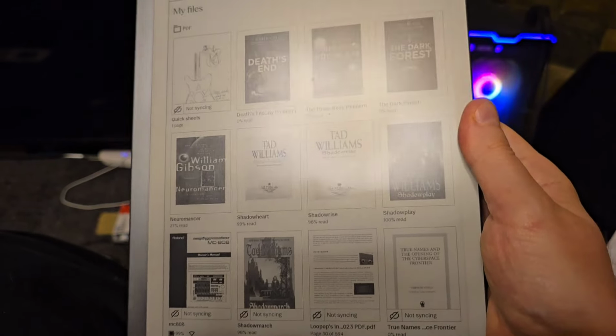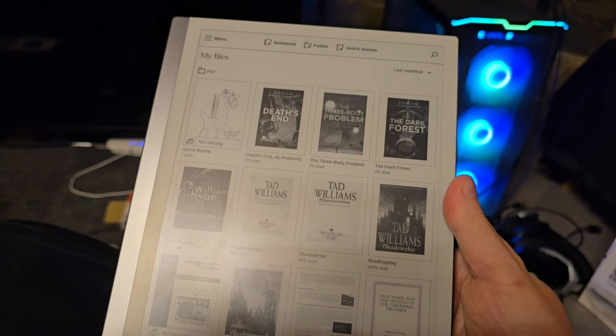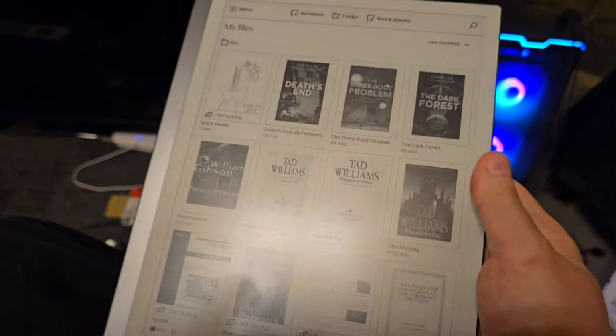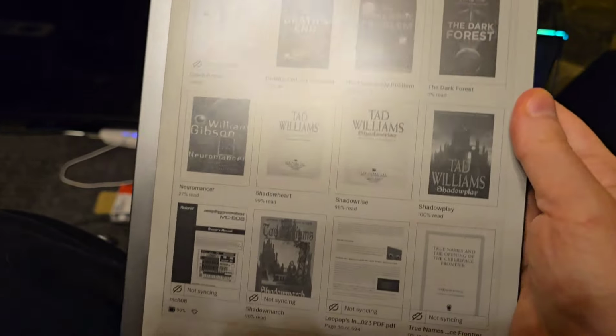and then you have to be logged into your reMarkable account on the software and logged into it on here. And what a freaking pain in the butt. It's just such a waste of time, and it really makes this thing not enjoyable to use.